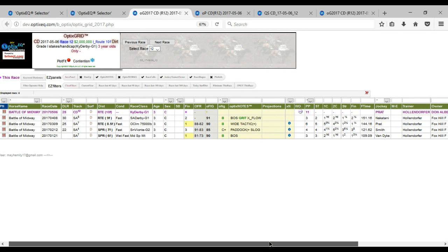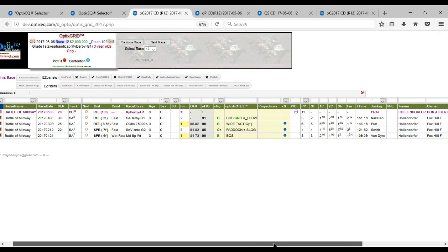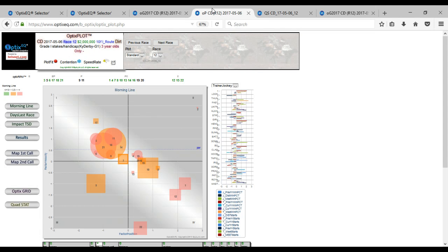I think he would have to move forward in a dramatic way to become a win contender. 91 last time out. But with that said, he was also Grit and X-Flow. Those are two very positive keywords. So a B and a Grade 1. There's things to like about this horse. As far as the plot goes, granted he is a circle, but he is above the par line. I don't mind that, because if he was a square, he'd be a must-use.